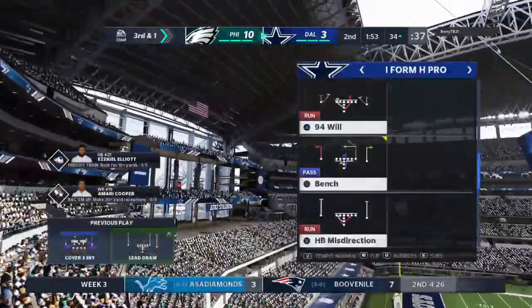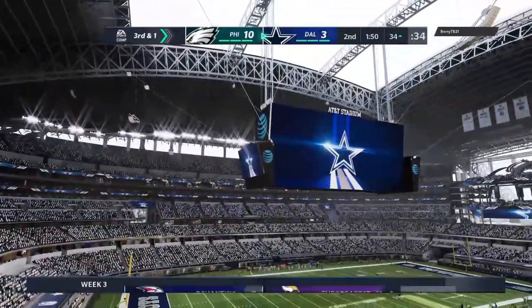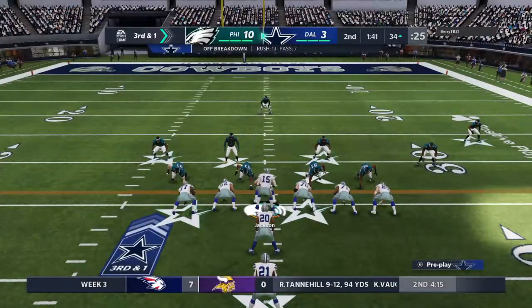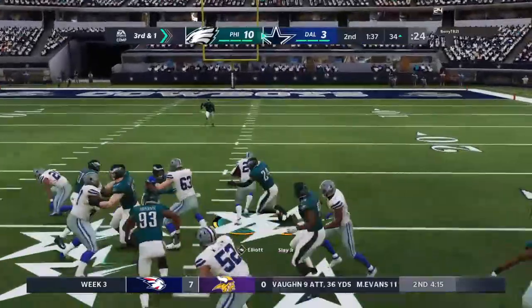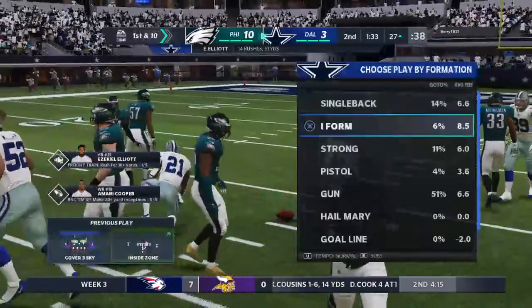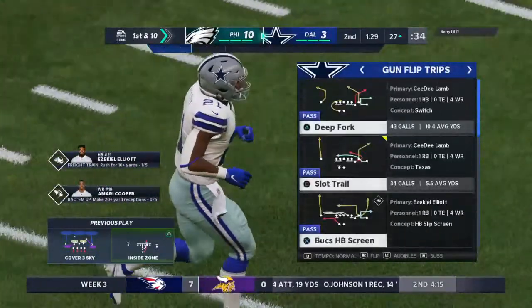And he is met at the line of scrimmage, and he goes down right there. No gain on the play, and now they're faced with a 3rd and 1. On 3rd down, Elliott. And he's able to pick up the first before he's taken down at the 27. 7 yards there, good enough to move the sticks.